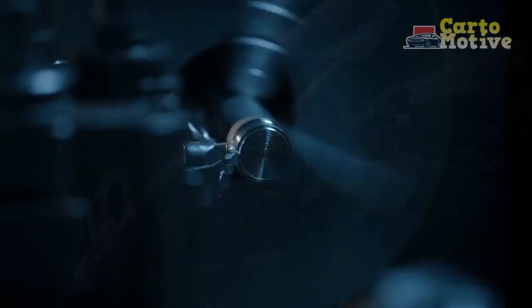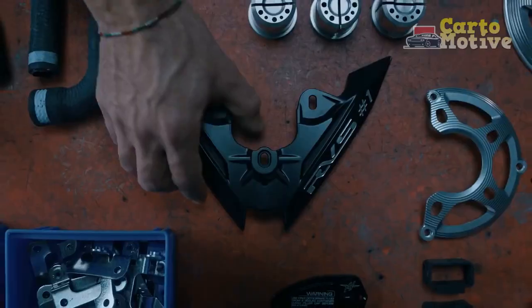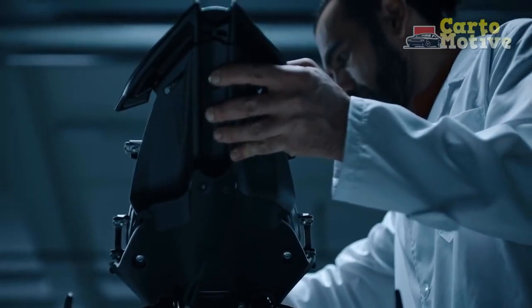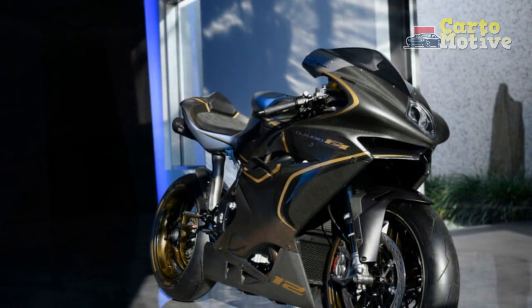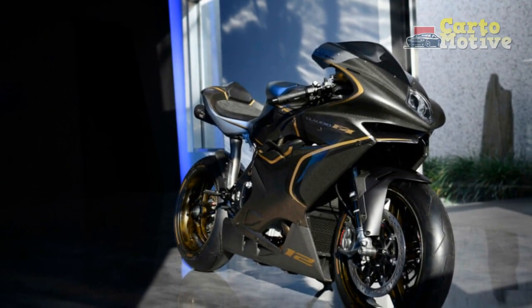As Claudio Castiglione once said, the more extreme the motorcycle, the more emotions it arouses. And in the case of the F4 Claudio, the emotions run deep, setting it apart as an extraordinary and timeless work of art on two wheels. Pros of MV Agusta F4 Claudio.